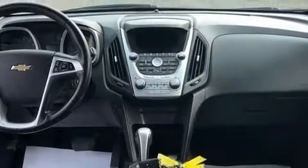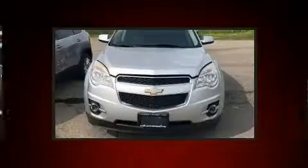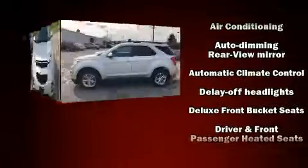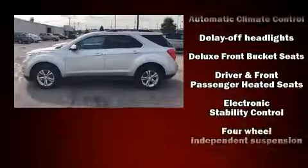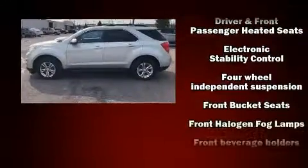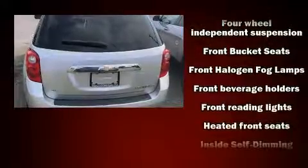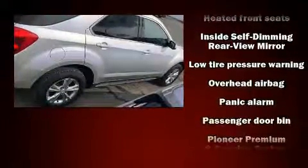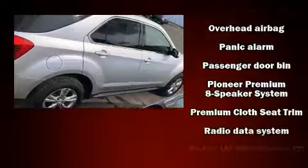Chevrolet also prioritized safety and security with features such as dual front impact airbags, front side impact airbags, traction control, brake assist, ignition disabling, OnStar, and four-wheel disc brakes with ABS. All-wheel drive enhances stability in unpredictable circumstances.